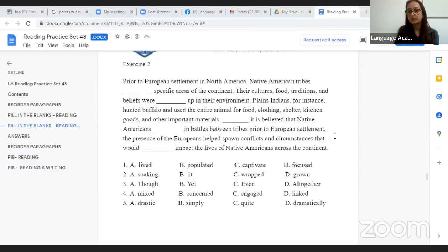Okay, is everybody done? Okay, let's check the answers. It says prior to European settlement in North America, Native American tribes dash specific areas of the continent. So this is something of the past that they are talking about. So prior to means before European settlement came there, Native American tribes dash specific areas. So they were living in specific areas.